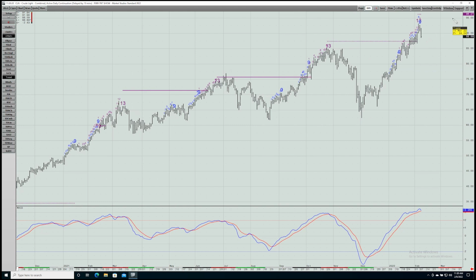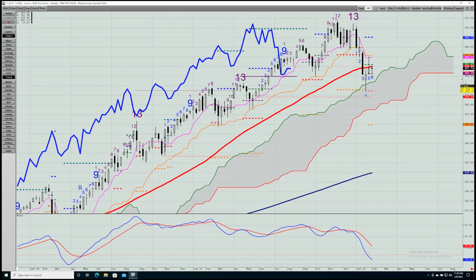Let's take a look at what's going on in the macro markets themselves. So I mentioned we're going to look at the Qs. Let's take a look at the weekly Q chart. I've got this running with a couple of other models. The cloud chart is on here. This is a 50-week moving average here in red. So a couple of things of note.